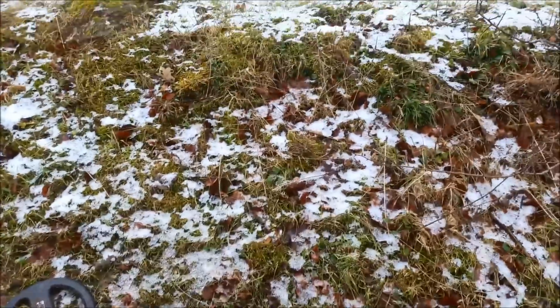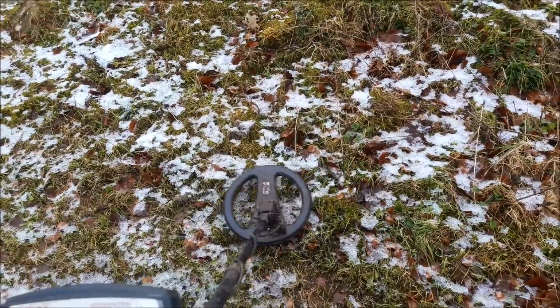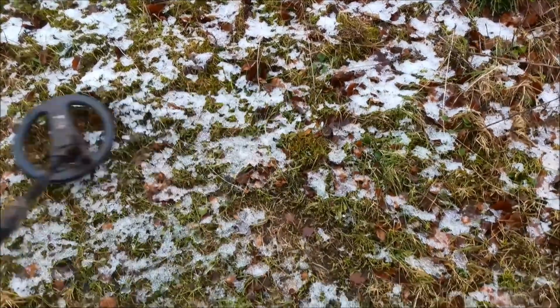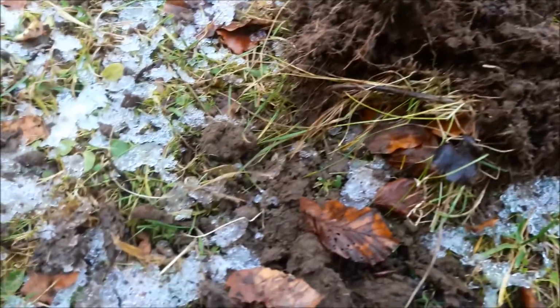Right, the first signal's here. I always dig the first signal no matter what. Hoping that's a buckle coming up as a 12. Right, we'll come back in a second. Alright, it's out. What a pleasure digging soil.